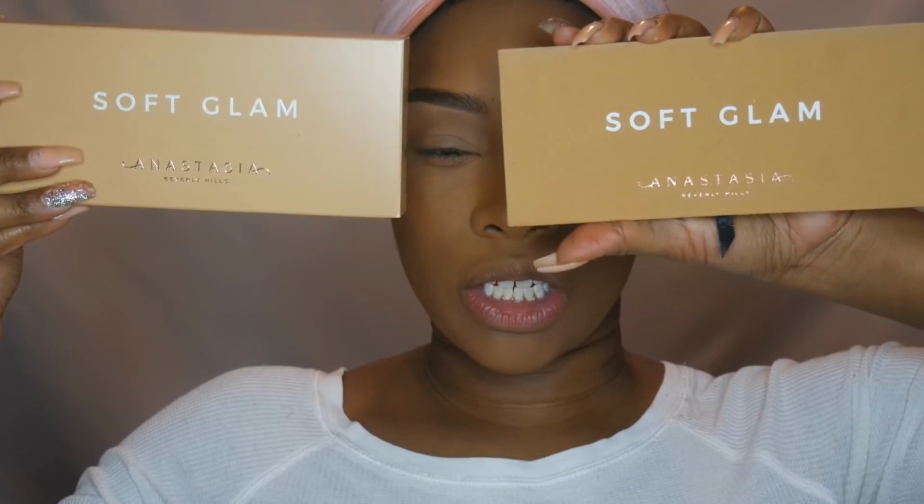It's cool. While I was talking, I was taking a palette out of its packaging, and this is the Soft Glam palette from ABH. You guys know I love ABH palettes, but I don't know what happened with the last two. So, alright, let me just put some powder underneath my eyes just in case there's fallout, because I don't know what this palette be like.